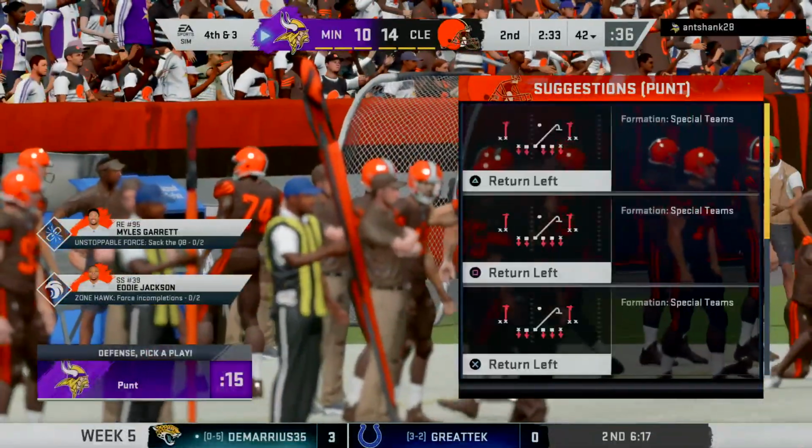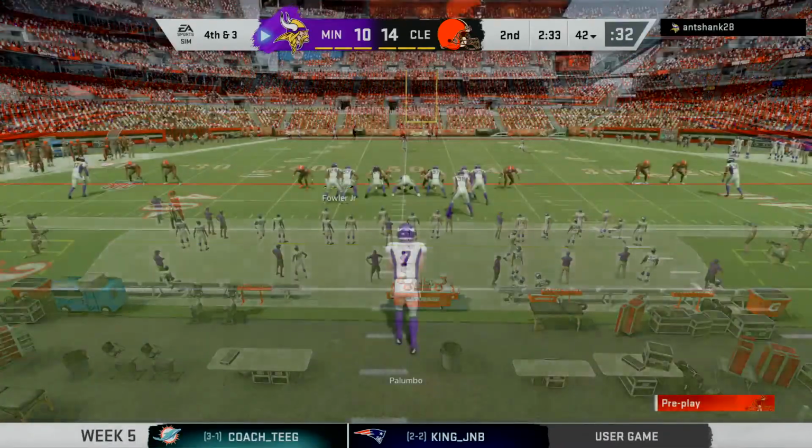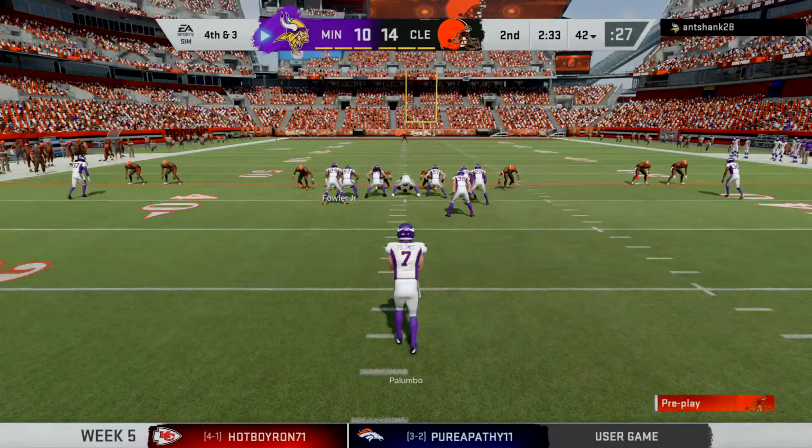Now a third down throw, but it misses the target, incomplete. The Vikings send out their punter. Back deep, Jarvis Landry.